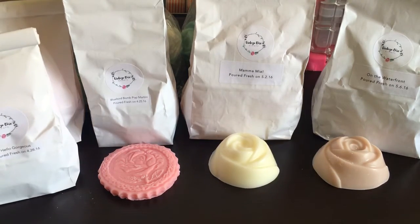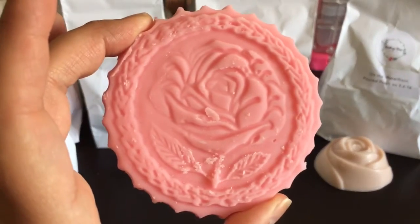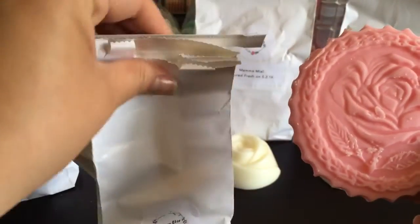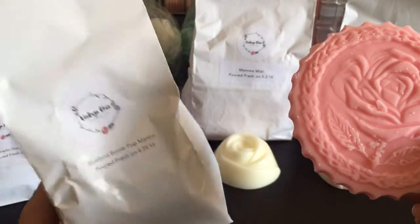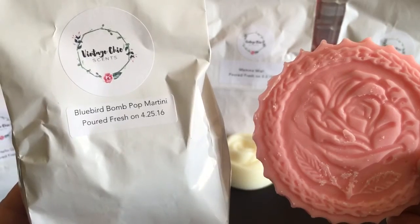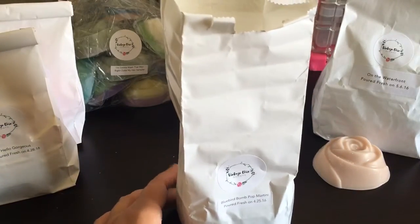Okay, the other one that I had to get because I got a sample from the open house, and here it is. It's a little banged up on the wax, but not bad at all. This package was actually packaged very, very well, so things were not tousled at all in the box. But this is Bluebird Bomb Pop Martini.